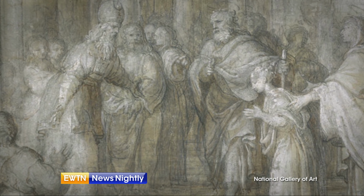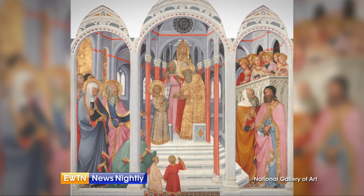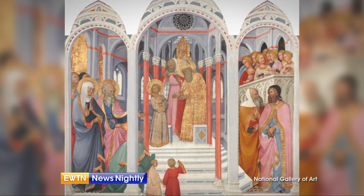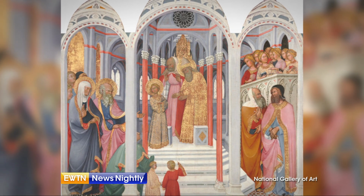And a 14th century work depicts the same experience, the same event, but it looks very different. That's right. This 14th century masterpiece from the National Gallery of Art reminds us that Mary's entire life, from her Immaculate Conception to her presentation in the temple to the Annunciation, was a preparation for the indwelling of God in the world. So even as Mary is presented in the temple, she's preparing to become the temple of the Lord.